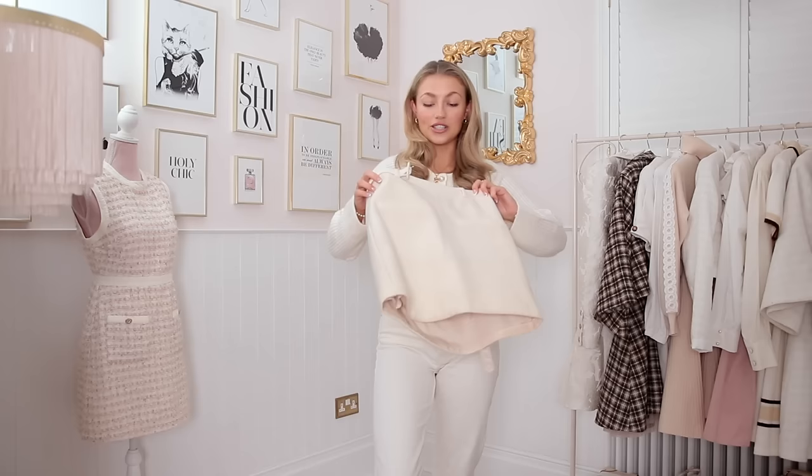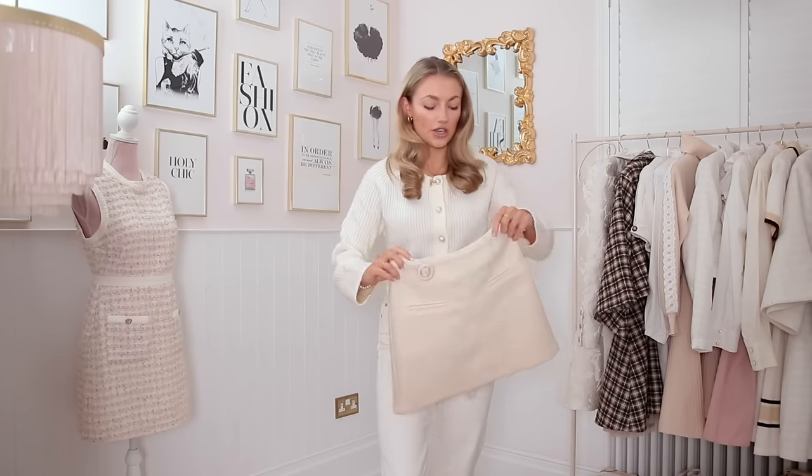I just want to quickly try it on with this skirt, which is also from Abercrombie, but this is a really old one, so you can't get this anymore. But I just want to see what it looks like with a skirt. So this is how the cardi looks with the skirt, and it's actually even cuter. I love it so much.